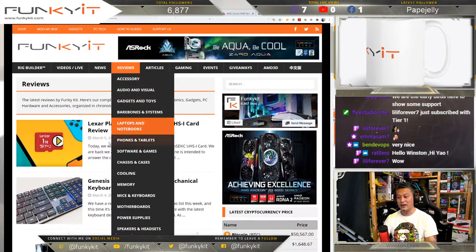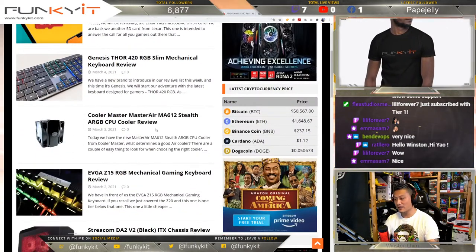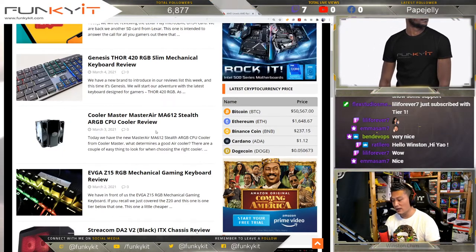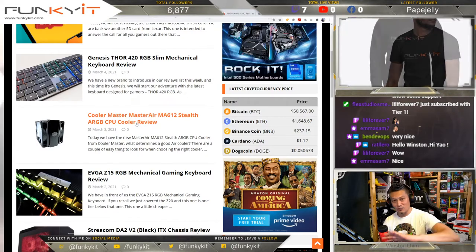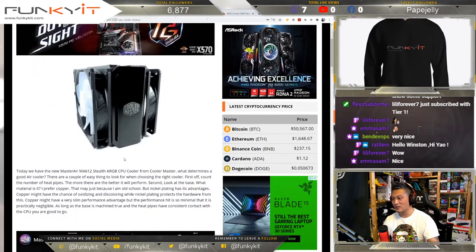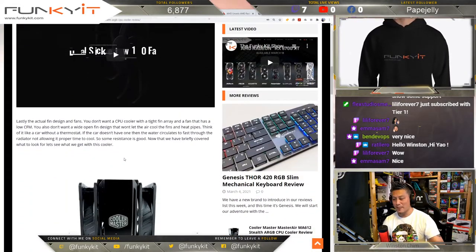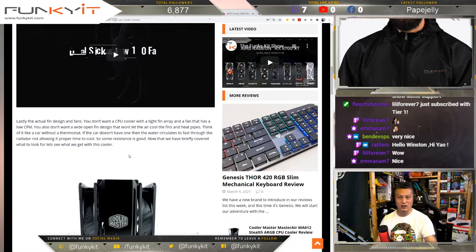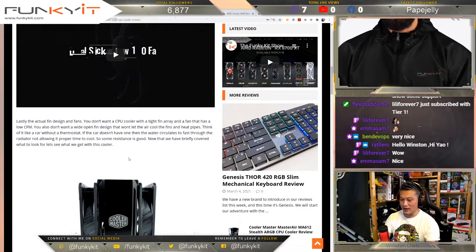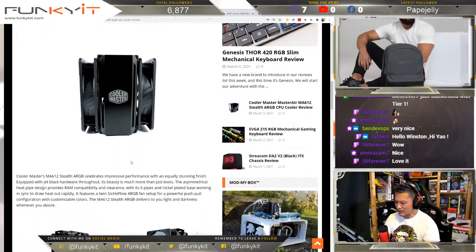Other reviews that we have is this one here: the Cooler Master MasterAir MA612 Stealth ARGB air cooler. Very nice. It's got the black theme with the ARGB dual fans. Air cooling is fine. Most people think, you know, I might as well go AIO. It's all preference, and I prefer AIOs, but air cooling cools your CPU just fine. Check out this one.